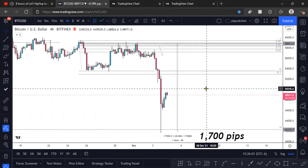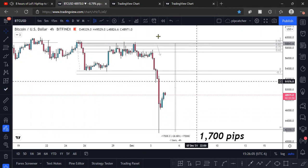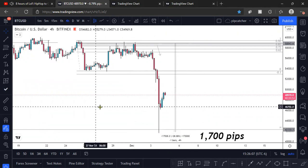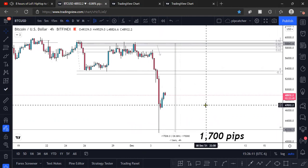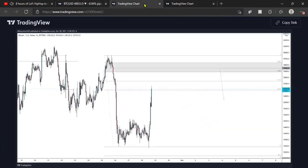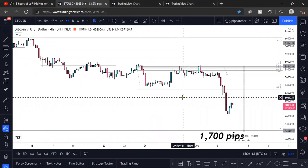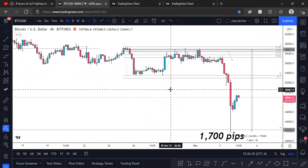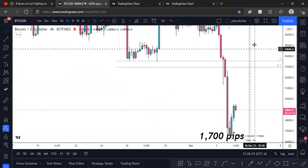So in this video, we are going to go over a setup that happened on Bitcoin this week that went 1,700 pips. Crazy week, crazy week. So the setup that we were looking at, right? First, what do we see here? What do you guys see in this area here?